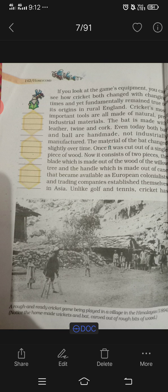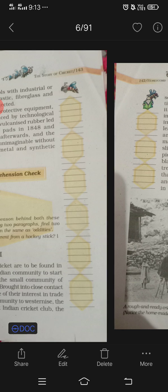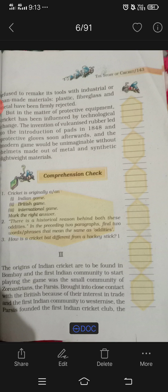As we all know, still today many of the pieces of equipment in cricket are handmade, including the bat. Bats are made of cork, leather and twine. Only protective equipment like pads, gloves and helmets are made in industries.